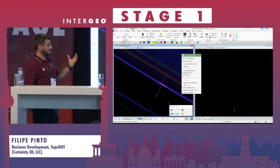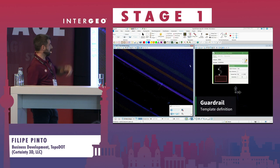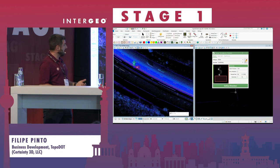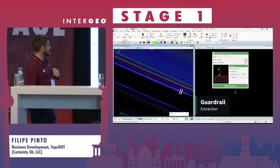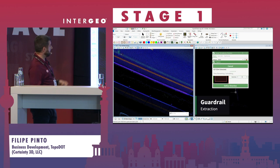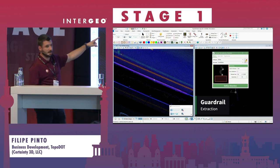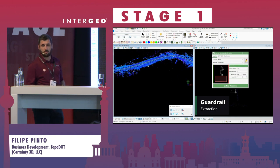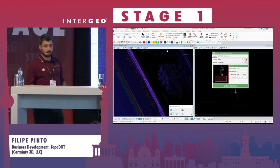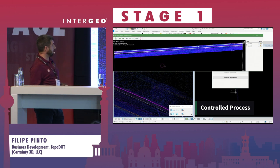So you have your guardrail. Everyone knows the shape of one. So you have the curved region. You can create your own templates. And from here, you can inform the software, look, I want to extract from here up to the end of the guardrail. And you see what the dimension is. So 2,000 meters of an automatic extraction in less than 5 seconds. And you have the top and the bottom of the guardrail.